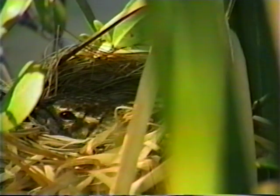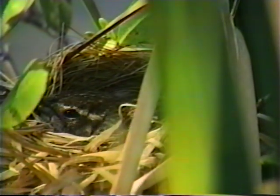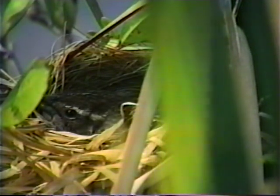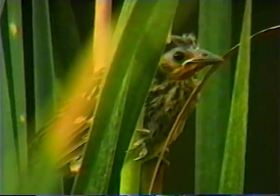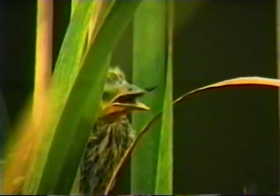In the spring, they nest in reeds above the water and raise 2 to 6 young. Both parents feed insects to the wide open mouths of the nestlings. The larger one seems to get most of the food. The young leave the nest in less than 2 weeks before they can fly and perch on the reeds where the parents continue to feed them.